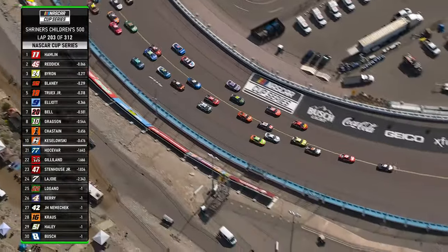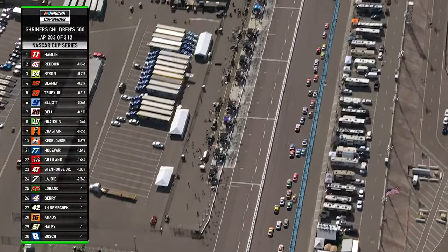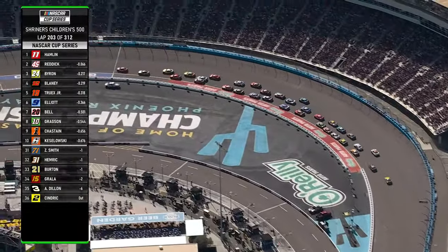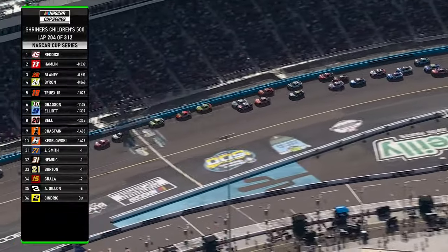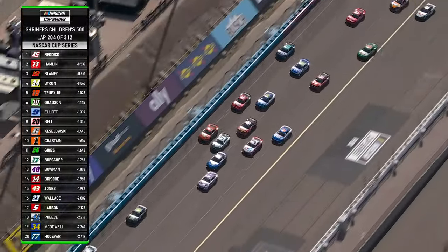Gregson up the outside, four wide. Well, we heard Denny Hamlin talk about his issues. Whoa. Oh, and in the wall just a bit there. It was Chase Elliott got into him a little bit, got loose, really upset his race car. Yeah, and Chase is stuck in the middle. Still loose. Chastain in the outside wall. That may have been hard enough to bend a toe link right there.